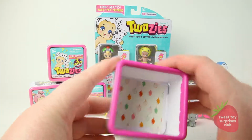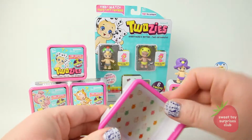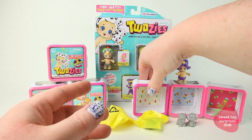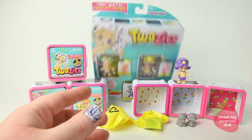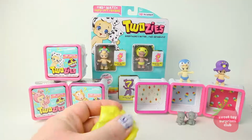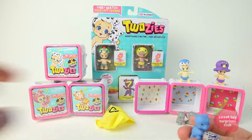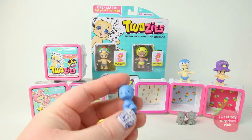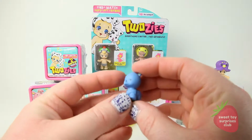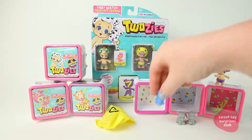And this one says Too Wild with the nice leaves. We'll open our little animal first. Oh, we got the little boy rhino. And his name is Stompy. Very cute.